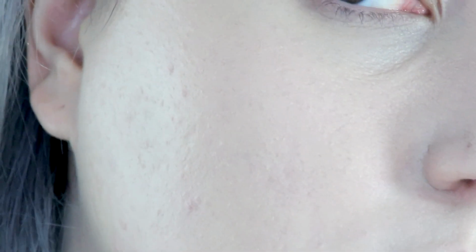It says here you get a smooth, pore diffused, shine-free finish. I agree that you get a shine-free finish. I don't agree that it will smooth your pores or diffuse them, because I feel like this sinks into my pores and accentuates them. It says it has a climate adaptive technology that's resistant to sweat and humidity. It won't clog pores, it's long wearing, light as air texture and undetectable on skin.